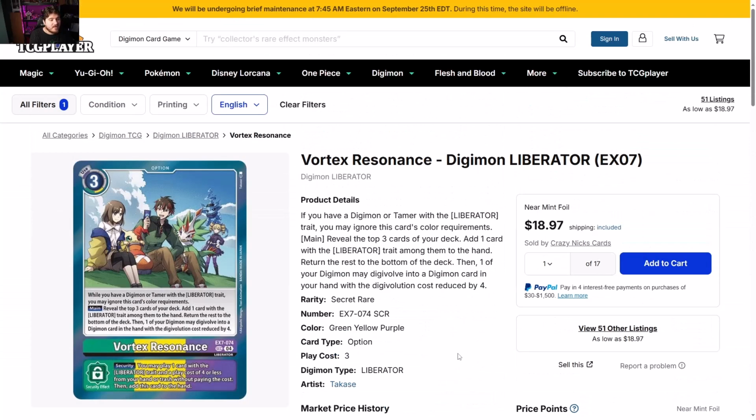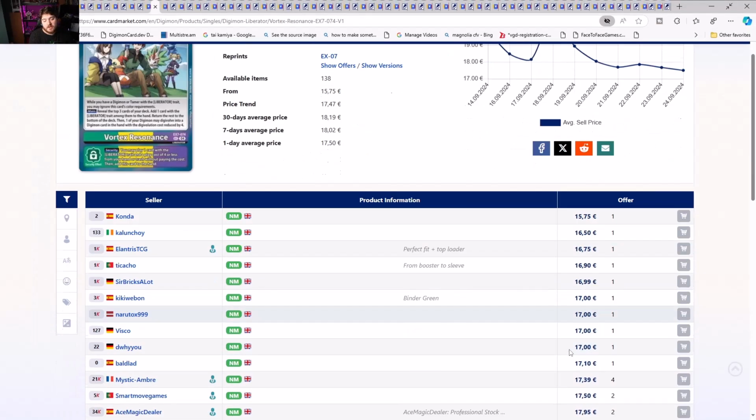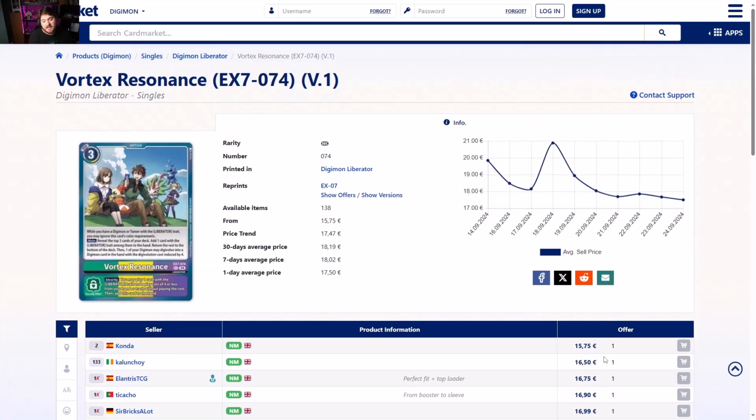As I said, I made my investment into picking up the rest of the copies I needed because, to be honest with you, I'm not going to be left in the dark and not have these. I think this is a card you pick up for the future, and it's a smart investment long term, especially in this range. If you can get it off the marketplaces for 15s, you're in a really good spot, to be honest. Europe side, 17 to 18.